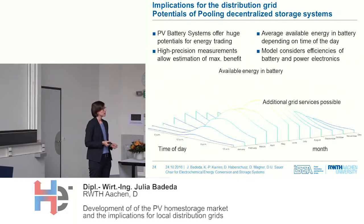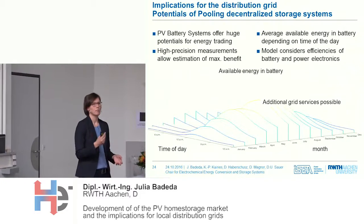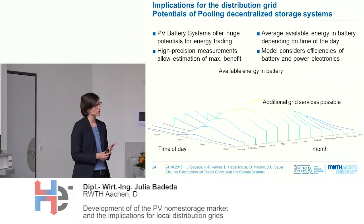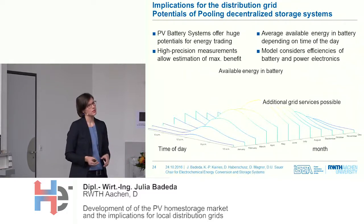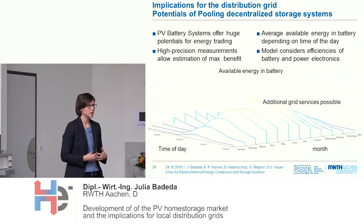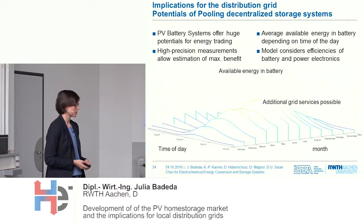The potential here can be increased with other demand-side management, like heat storage systems. So if you couple them with storage systems for your PV, heat storage, you have a demand-side management, and then can add additional services to the grid.